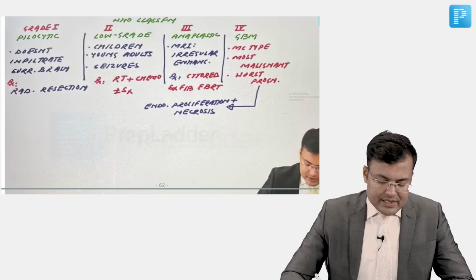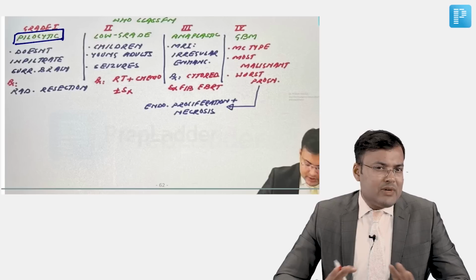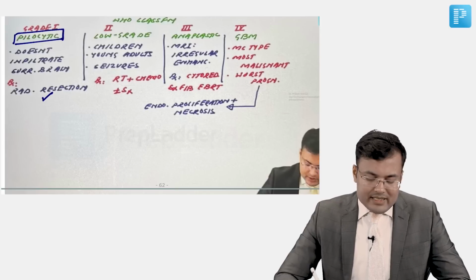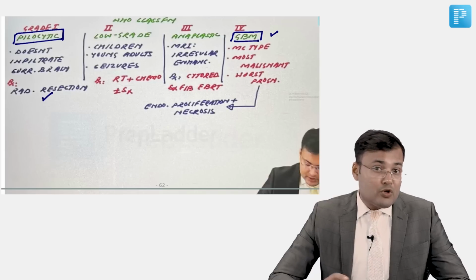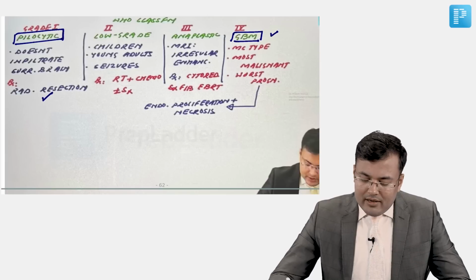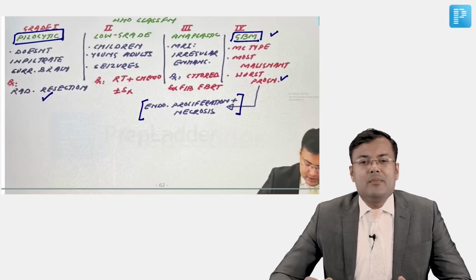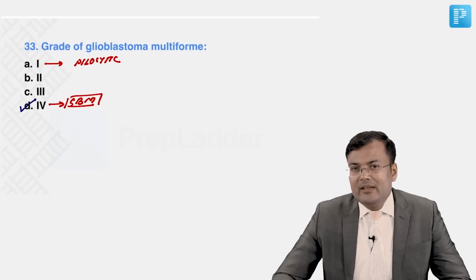See the WHO classification. So grade 1 is pilocytic. What is the good thing about this? That pilocytic astrocytoma doesn't infiltrate the surrounding brain. That's why resection is sufficient. Grade 2 is low grade. Grade 3 is anaplastic. Most malignant, overall most common type in adults, that is grade 4 glioblastoma multiforme. It has the worst prognosis. And what is the pathological characteristic feature? There is endothelial proliferation plus necrosis. So the correct answer, glioblastoma multiforme, is D, that is grade 4.